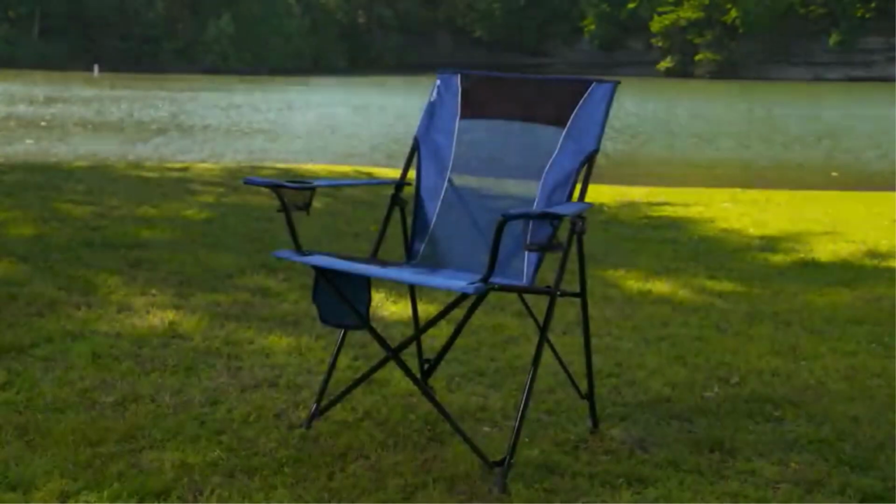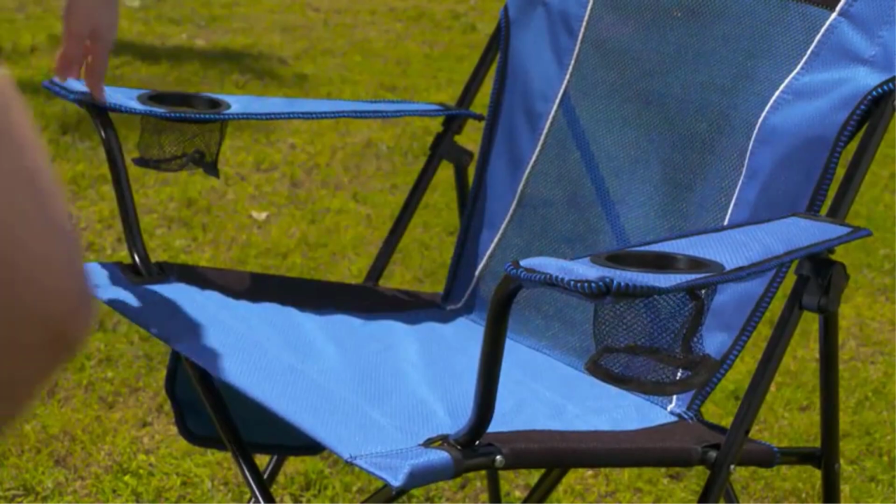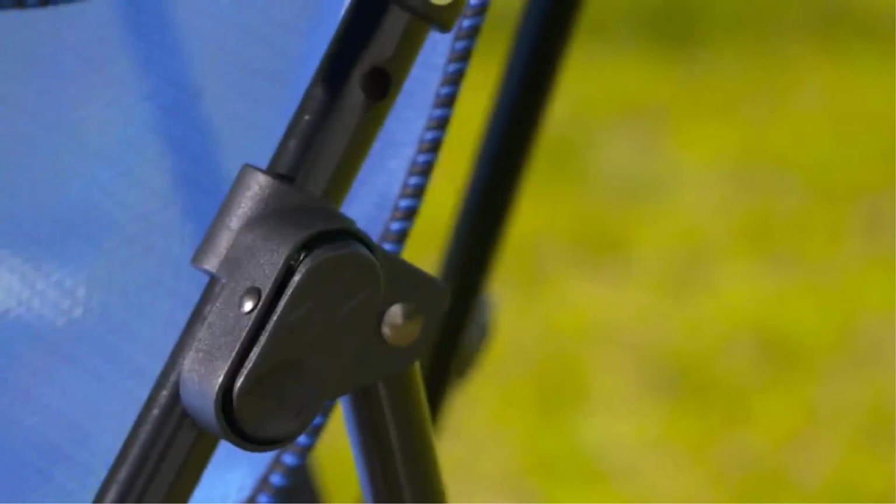We put the most popular camping chairs to the test and made this list to help you find the perfect one for your needs. There are many products available to choose from, each with different characteristics, benefits, and prices, to help you make an informed decision.